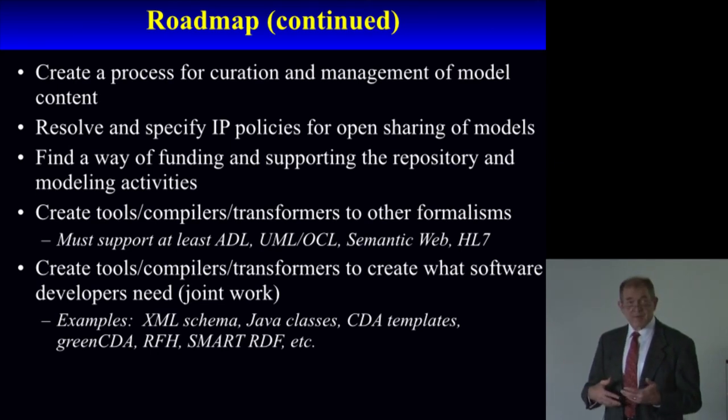We need to make sure that we've created a proper environment where people can share their intellectual property and not get into any kind of legal trouble over that. We need to find some funding so that we can support it. And then, again, we need tools, one set of tools that can convert the model from one kind of modeling language to another kind of modeling language, and a second set of tools, compilers or translators, that will allow the models to go from creating different kinds of models to creating XML schema or Java class definitions or other kinds of programming artifacts that make the models accessible to people who are creating software.